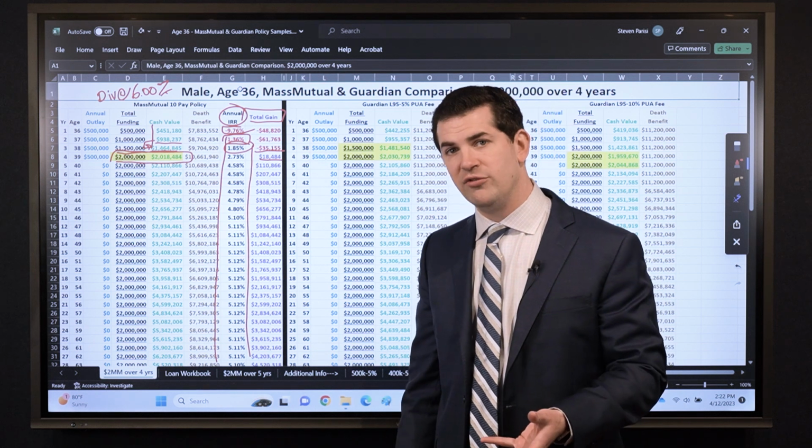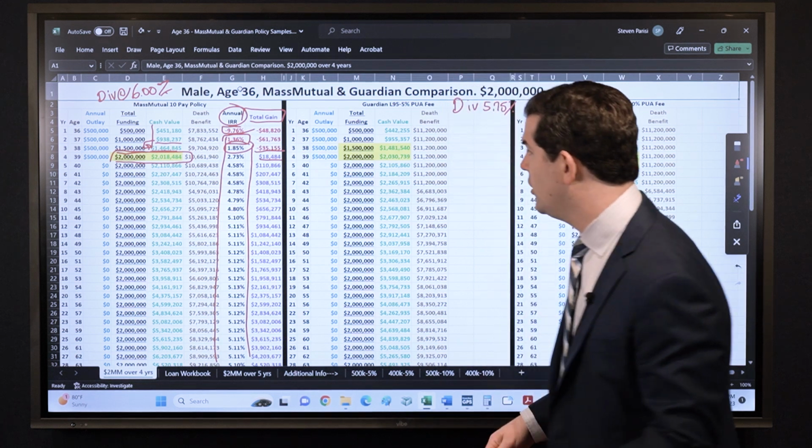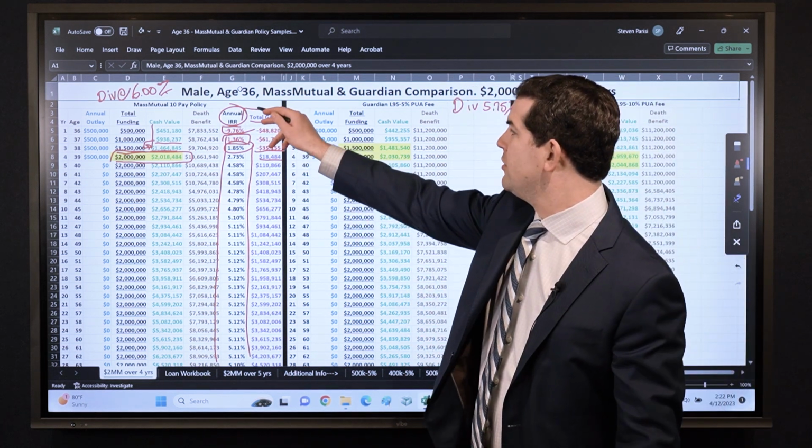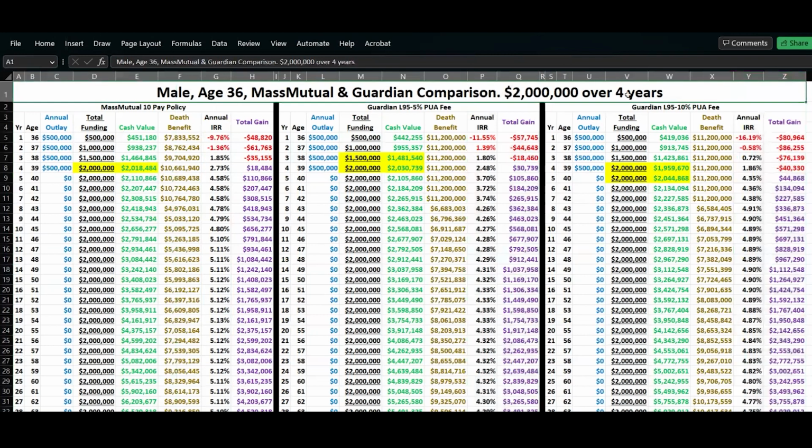Things will change over the years. And this is where we definitely want to track the actual performance, of course. But we've got the annualized IRR and also the total gain on cash value. And then we'll do the same thing with the other options. And to take it a step further, we may look at the guaranteed values and such, to show a worst case scenario.